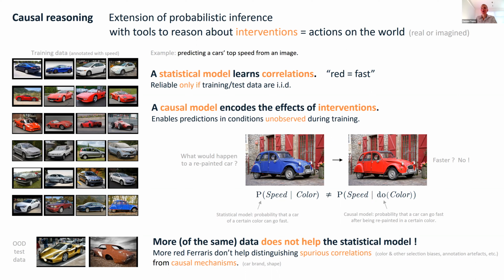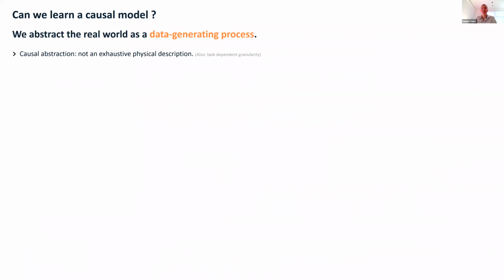So it doesn't matter how much data you have, you're still constrained by the distribution of the data, which might have some selection biases or other annotation artifacts and so on. So the question that arises then is, can we learn a causal model? Like I said, machine learning is about learning statistical models. So the other kind, the causal model, how can we learn that?